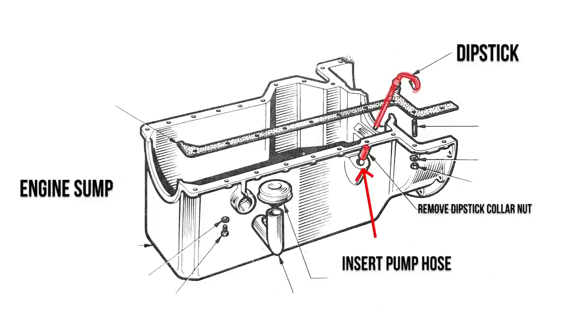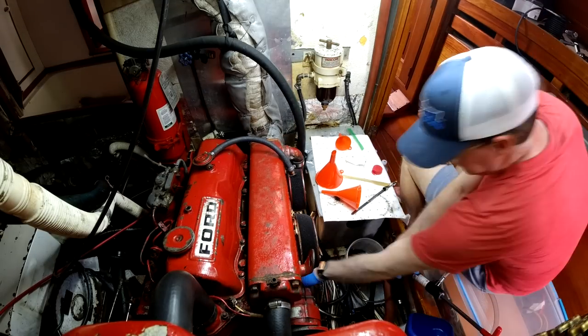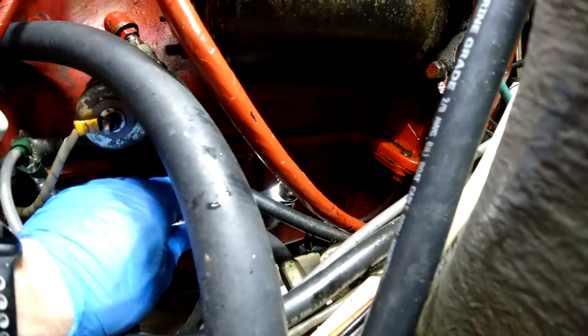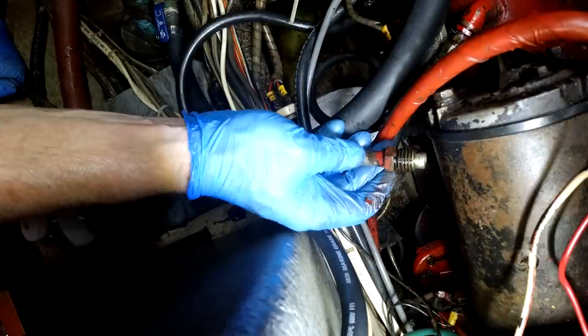It's best to do this after getting the engine temperature up a little bit so the oil viscosity is easier to pump. So I ran the engine for about 10 minutes and then dug around to find the dipstick nut, and then I got a socket wrench to take it out. You can see it's hard to see, it's hard to get to. It's hard even to get a camera on it. Once you can get to it, the nut comes out pretty easily. The trickiest part is just getting to it. You can see here what that looks like.